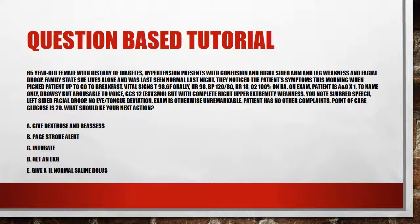So question 1. A 65-year-old female with a history of diabetes, hypertension presents with confusion and right-sided arm and leg weakness and facial droop. Family states she lives alone and was last seen normal last night. They noticed the patient's symptoms this morning when they picked the patient up to go to breakfast. Her vital signs: 98.6 orally, heart rate 98, blood pressure 120/80, respiratory rate 18, sating 100% oxygen on room air.